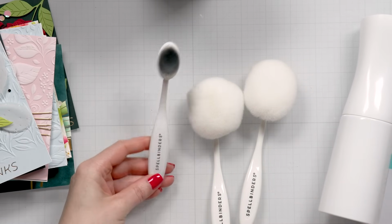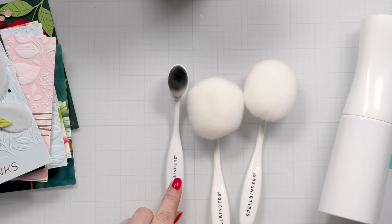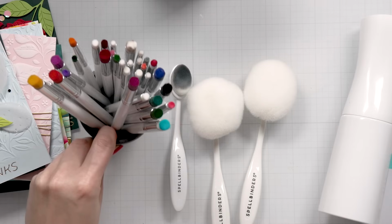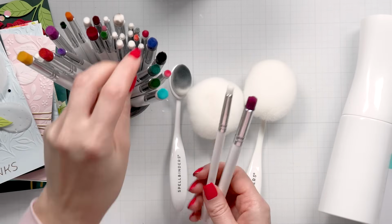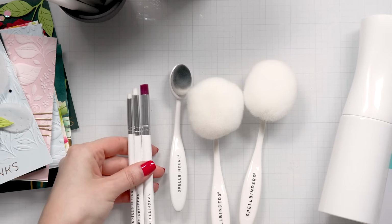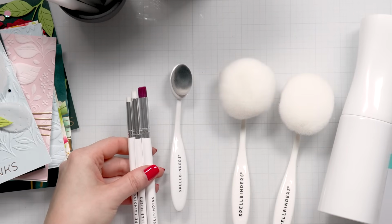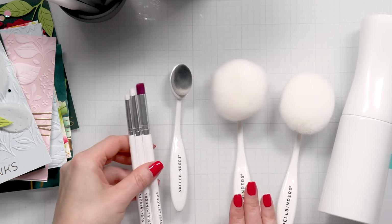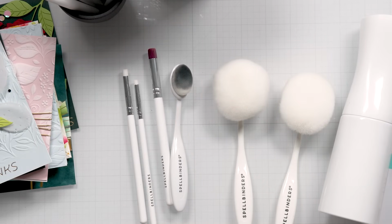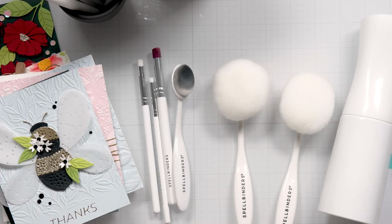Let me grab. So here's the previously released blending brush. This was the original size. Then Spellbinders introduced these little brushes. They come in a pack of 3, a small, a medium, and a large. And now there is this, they call it a large, but I call it a jumbo blending brush. So that's a look at the new tools from Spellbinders launching this month.